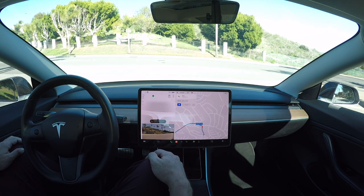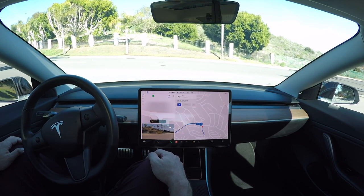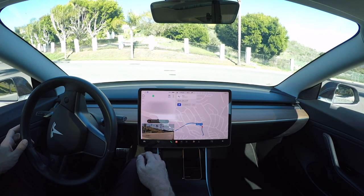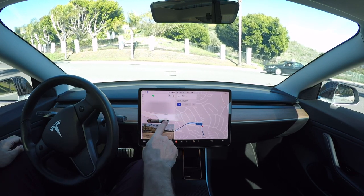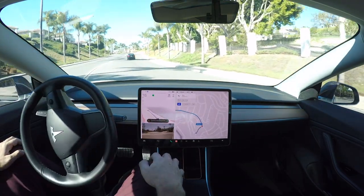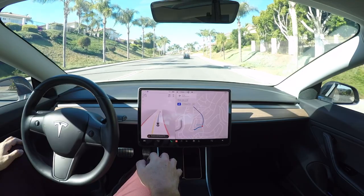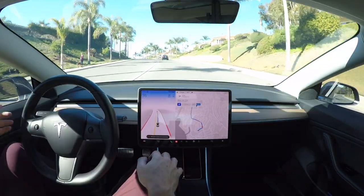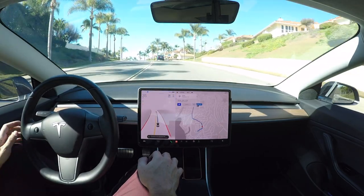Left turn looks clear. Car is coming on my right. Okay, it's waiting for that car. All right, that time it did a good job. That was very good. Everybody's out walking their dog today, right now.